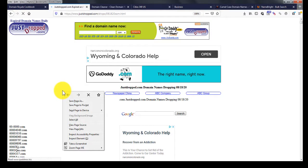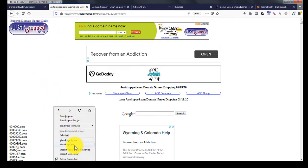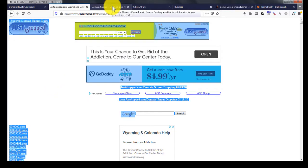I'm going to let this page load. I'm going to give it a second here. See, it's still loading, and it just loaded. And I'm going to select all, copy. Now I'm going to go to a domain cleaner.